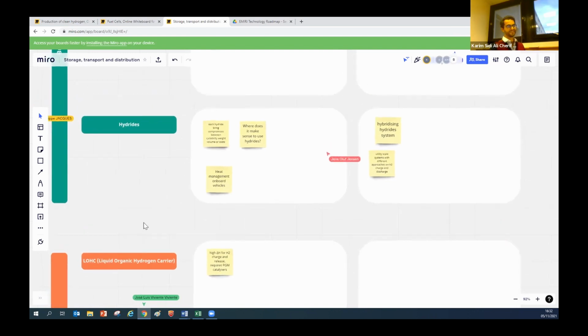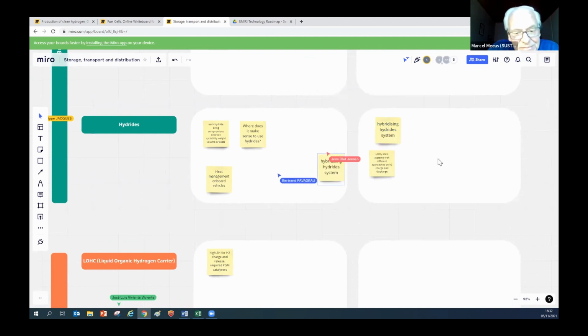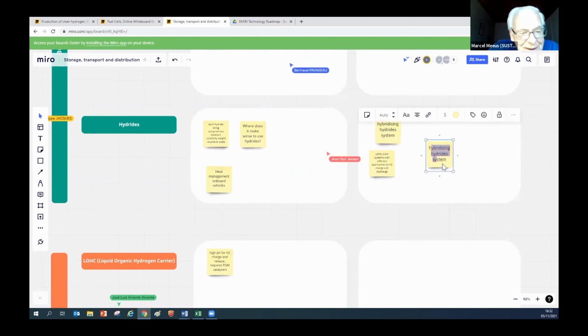I would promote a hydride with much higher weight percent of hydrogen included than the present 10% or whatever. So very high loading of hydrogen, novel materials with higher loading of hydrogen. And where would you use it? Yeah, not in automotive. That's not evident.